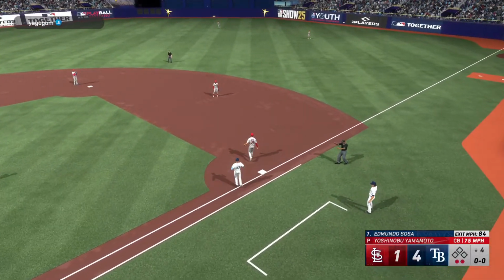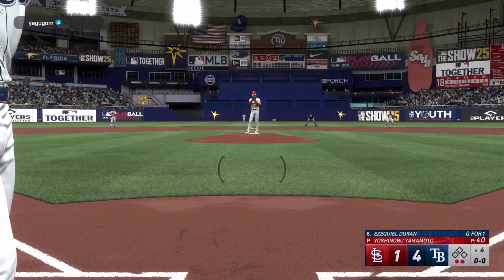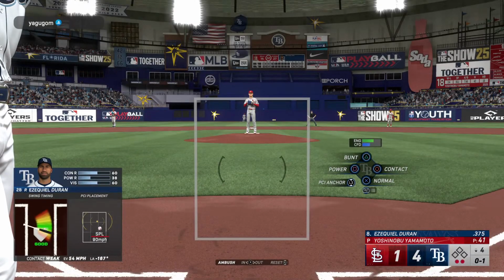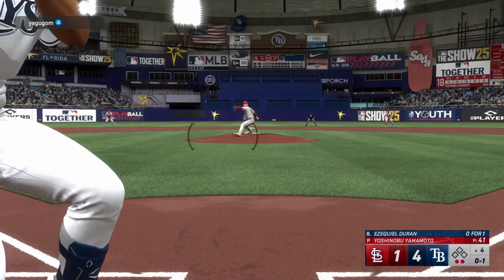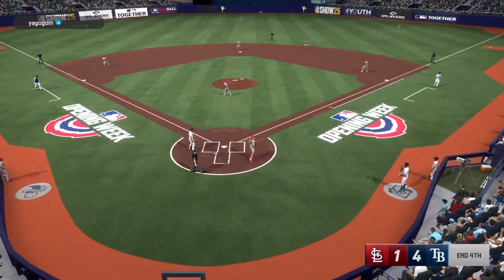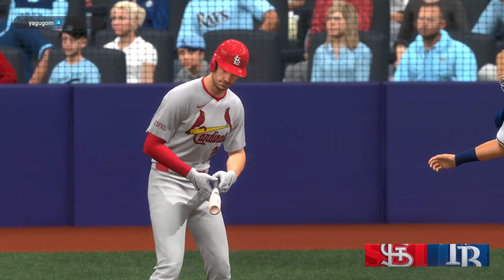And a couple of quick outs. Ezekiel Duran next to hit for the Rays. Flied to right his first time. Tap foul at the plate. 2 down, nobody on. We're here in the bottom of the 4th. And makes the play, and that's out number 3. We go to the top of the 5th.